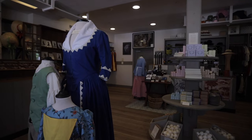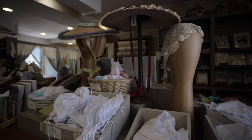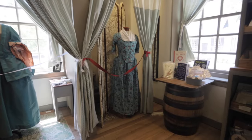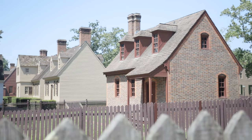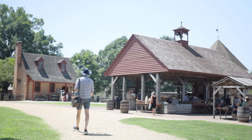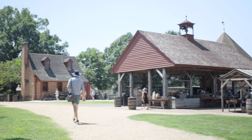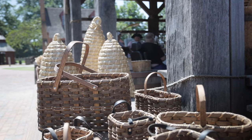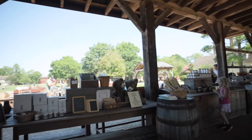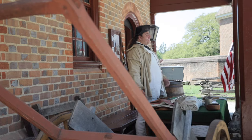Next, we went into a store where they had clothing and accessories and undergarments and soaps for sale. Then we headed outside to the market square where there were more things on sale. We didn't buy anything at either place. We're minimalists, don't you know? But it was fun to see the colonial mementos they had available to buy.